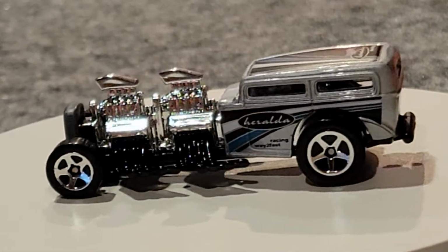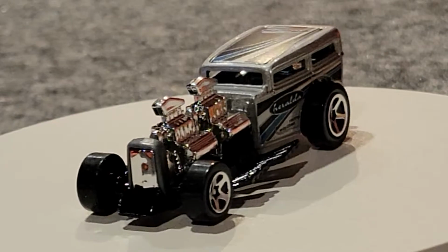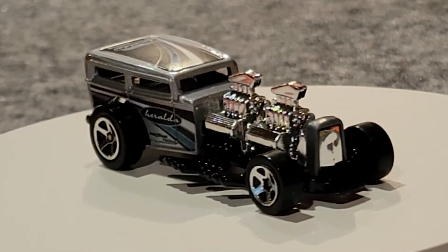Way too fast took that one. This is a fast car. It's got double engines on there, double exhaust. You should be fast.